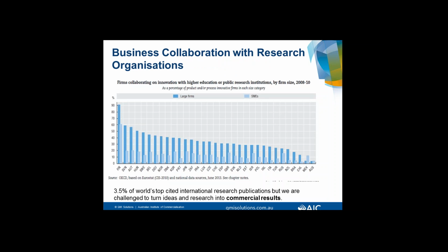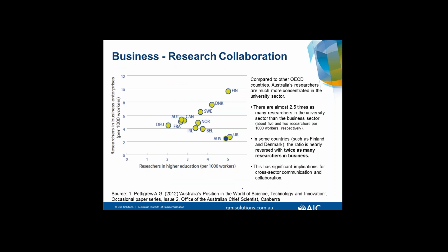Now, one of the reasons why we have such a low collaboration rate is a lot of our researchers are actually in universities and higher education institutions. But if you look at this graph, you can see that in other countries, many of the researchers are actually inside businesses, and that makes a difference. It's important because a lot of collaboration comes down to face-to-face contact and interaction with people. At the end of the day, it's a person-to-person relationship. And one thing that this graph illustrates is when researchers and business people are close to each other and mixing and working together, that's how you get really good collaboration.